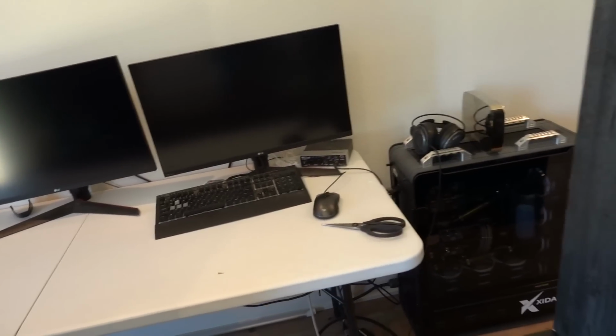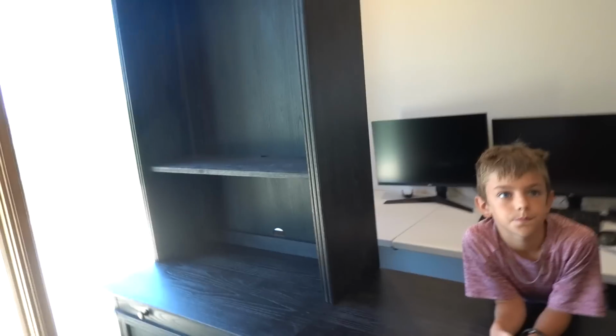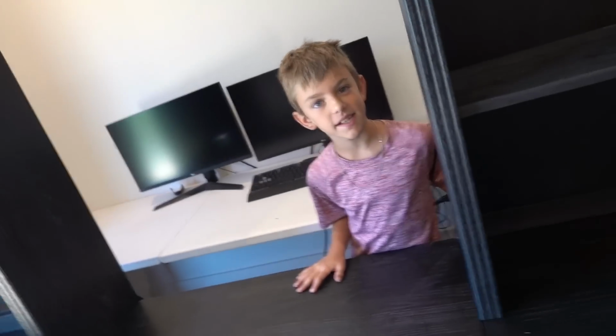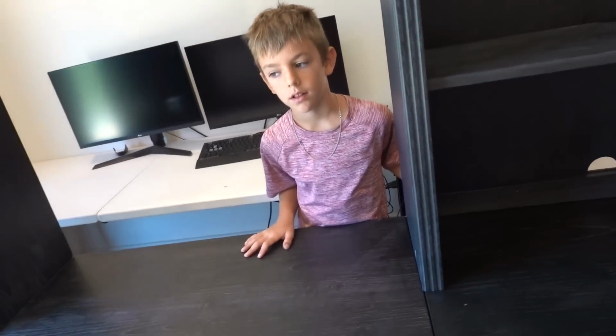Should be great. So I gotta figure out, I'm gonna have my laptop, because I use this big computer for editing and gaming and stuff, but I also use my laptop for a ton of stuff. I'm gonna get this kit out of the way, and then get all that stuff out of the way, and then figure out what's gonna go where. Are you gonna put your PC? I think it has to go on this one now, actually. I don't know, we'll see.